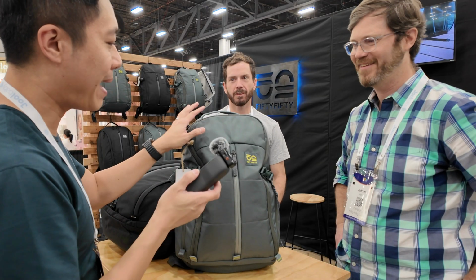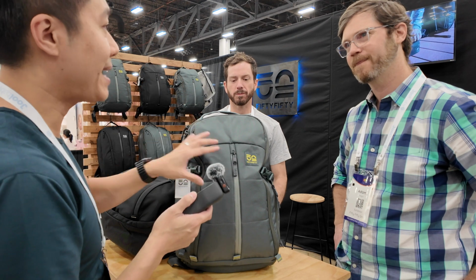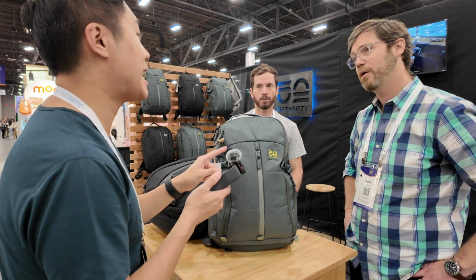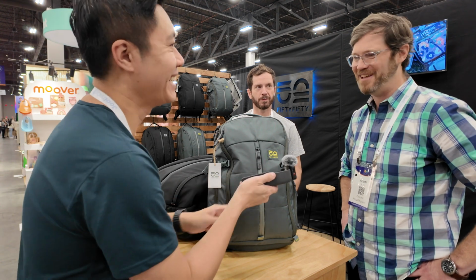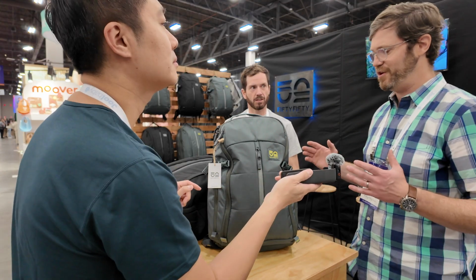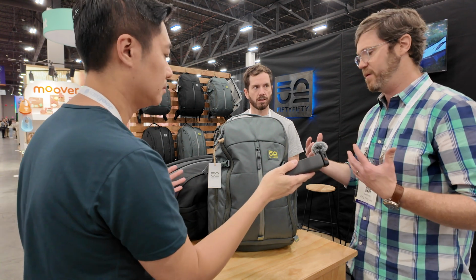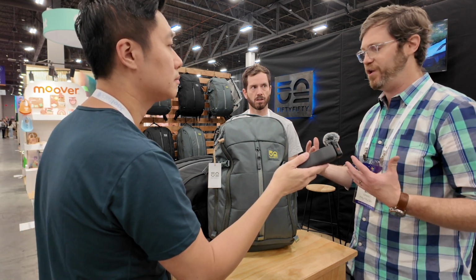All right, now let's talk about what the Ready 22 has to offer. So I assume 22 stands for 22 liters. That's correct. So we felt like the 22-liter size was a perfect size just as an everyday bag. So we think about this bag as that everyday diaper bag.